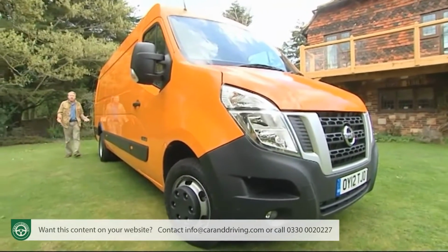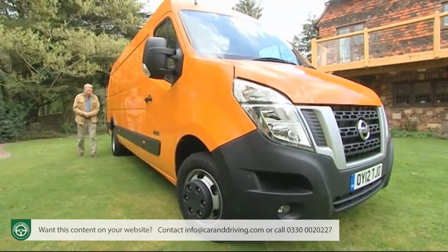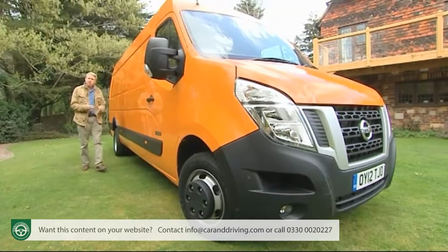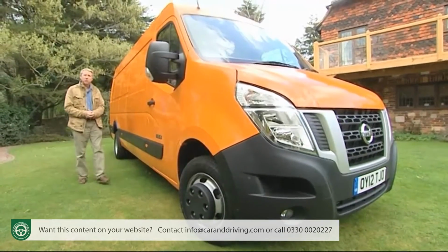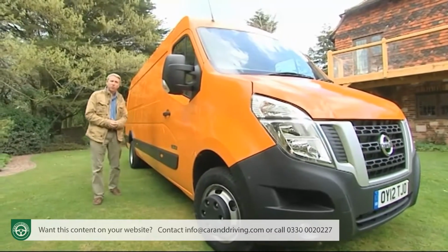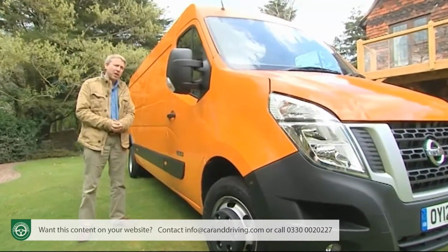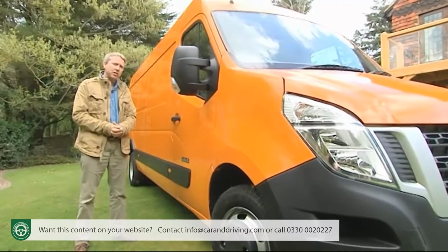Nissan has big plans for vans. Previously a minor player in the LCV sector, the Japanese company's influence in this segment has been growing slowly over the last few years, following the well-received launch of the compact but surprisingly spacious NV200 model in 2010.